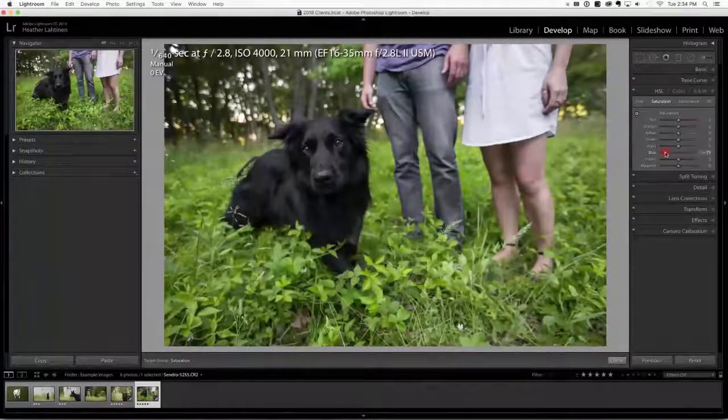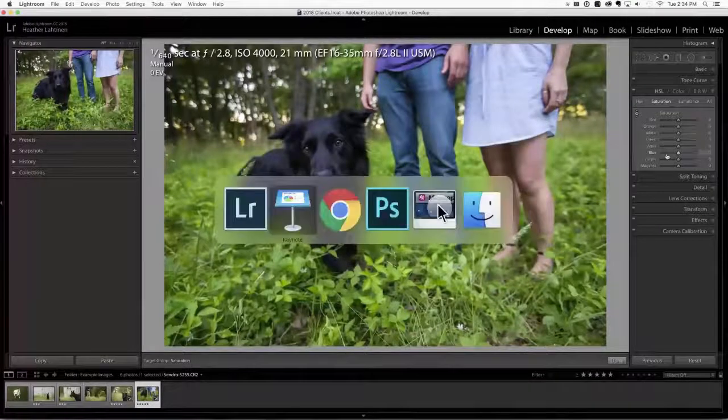Maybe there's a different way to do this a little bit better or more efficiently so I don't have this issue. By the way, when you're using sliders in Lightroom, any slider, if you want to reset that slider back to 0 because you've been playing around, simply place your cursor over the point and double click it and it will jump back to 0. But let's take a look at this image inside of Photoshop.